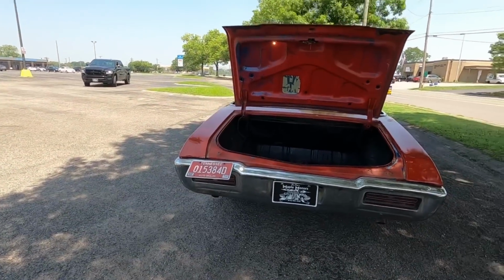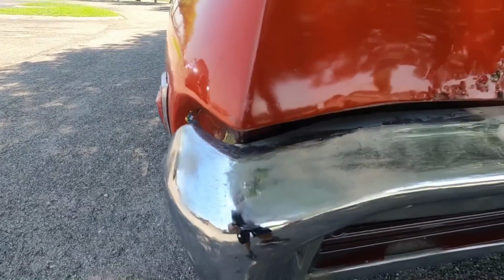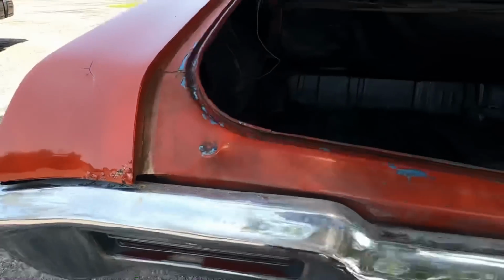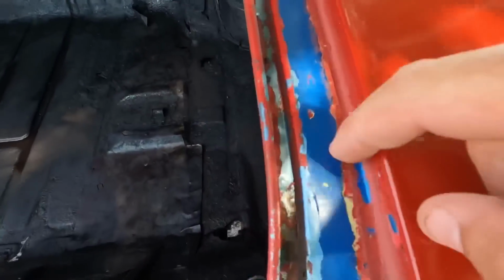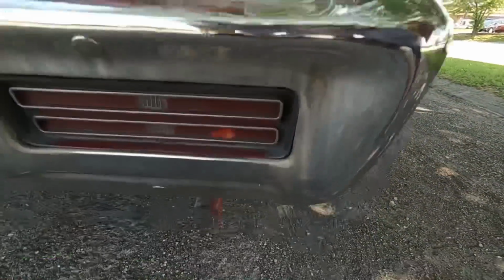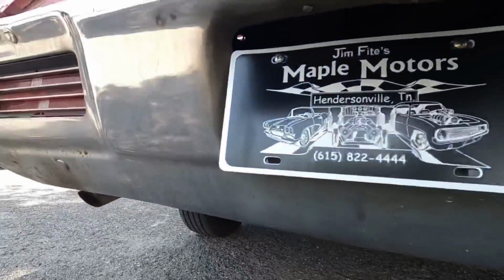Coming around on the back here, you got dual exhaust coming out the back. Your chrome is pitted up. You got rust back here in the corner. You see, the car used to be blue at one time. The back bumper can be cleaned up a little bit better, but it's still not going to come out.